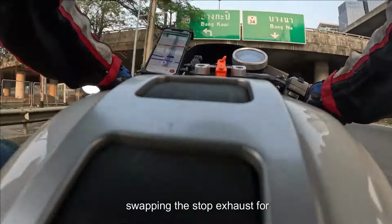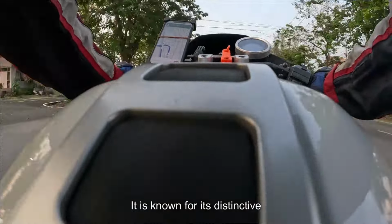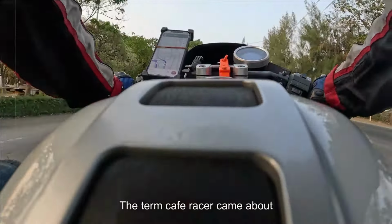A cafe racer is a type of motorcycle that originated in the 1960s in England. It is known for its distinctive design and racing-inspired features. The term cafe racer came about because these motorcycles were often used by young riders who frequented cafes and raced between them. These riders desired a sleek and streamlined bike.